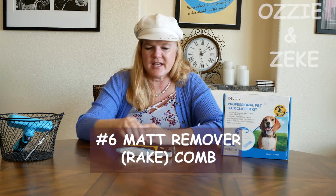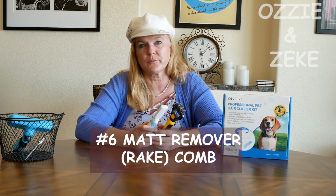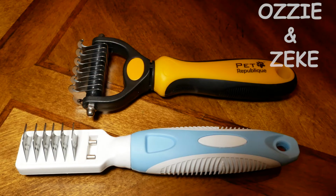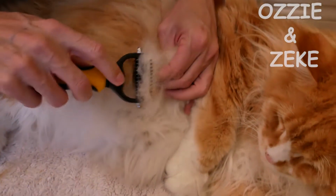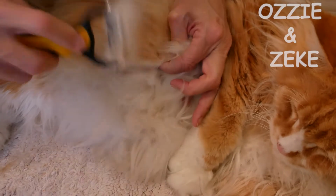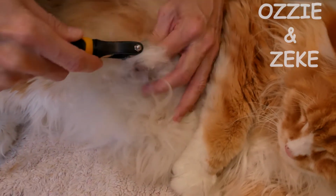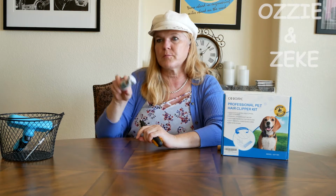Tool number 6, I have 2 of them. These are mat removers or rakes, and they're really nice to remove mats out of your cats. They also, like tool number 5, have a blade inside of them, and it's in the corner area. What's nice about that is you can get the tool inside between their skin and the mat and pull, and it will cut out the mat. It's a really nice tool.